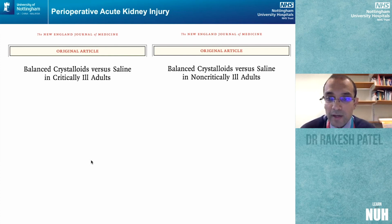SMART, however, included all patients admitted to any of 5 intensive care units over a varying period of time, again, alternating months of saline and balanced crystalloids. The pragmatic aspect of both of these trials referred to the fact that inclusion and exclusion criteria weren't that detailed. Basically, all patients got included into both trials unless they'd either received less than 500 mils of crystalloid or were sent home. And you can decide whether 500 mils reflects what we normally give as part of volume resuscitation.